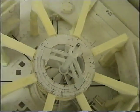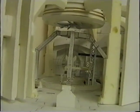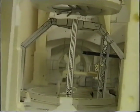First thing we normally do is build a model. People can see the thing three-dimensionally, and you can play with it. You know, sections come out. We have a lipstick camera. You can put the camera in. It's got the correct lenses to what our film cameras will use. We can record, take paper prints off, whatever.